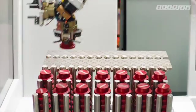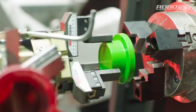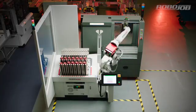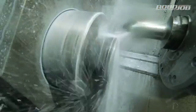Press the green button and go home. The robot does the rest. The robot tends your CNC machine until the job is complete. Finished parts are neatly stacked and ready to be moved to the next phase.